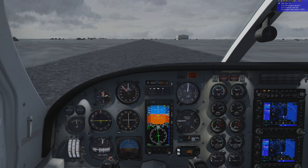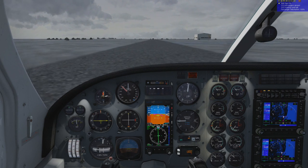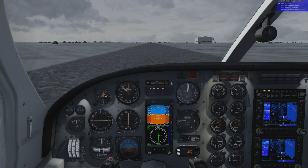I don't know if he came in hard or not. Stopped a little better than I thought we would. Buried the brakes in the reverser.